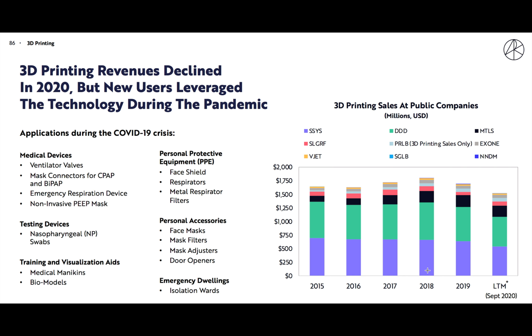So that's why Arc Invest are so bullish on Nano Dimension, and it's understandable. And then here they just talk about how 3D printing was affected by COVID-19. During the pandemic, sales were down slightly, and you can see the overall market was down slightly in terms of revenue. But at the same time, we were able to leverage 3D printing to improve certain aspects during the pandemic, such as personal protective equipment, personal accessories like face masks and mask filters, and also medical devices like ventilator valves. So these were all very important in helping with the pandemic.